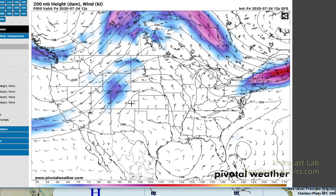200 millibar heights and wind. That's going to be up at about 39,000 feet. Subtropical high right over the Texas Panhandle. Kind of a double bubble thing. There's the high right there. And the tropical storm sliding right underneath that.